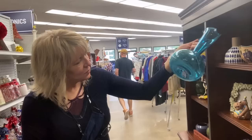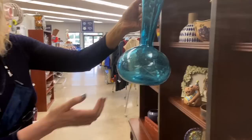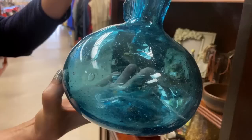Definitely Mexican glass with all those bubbles. They're not controlled in any way. They would just throw something in there. Blanco threw potatoes in to make the seed bubbles. I'm not sure what they used in Mexico. Maybe an avocado back when those weren't expensive.